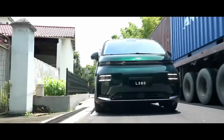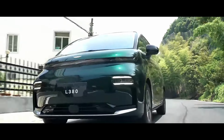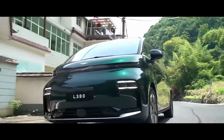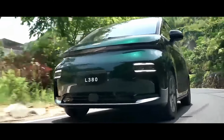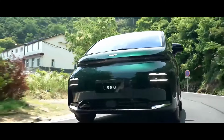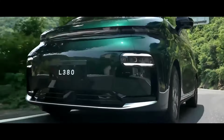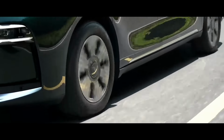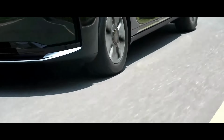The L380 offers 3 battery pack capacities: 100kWh, 116kWh, and 140kWh. The 140kWh pack features CATL's 3.2 Qilin battery with an energy density of 200 Wh/kg, providing a range of 512 miles or 819 km, according to the CLTC. This battery can add 350 km of range in just 15 minutes of charging.